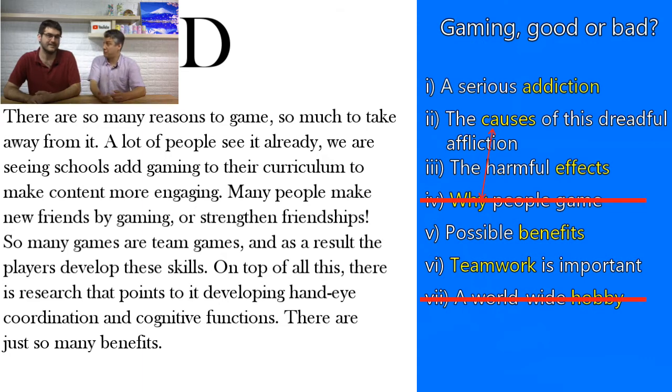So let's go back through the list, because we always want to do this. It's not talking about addictions. It's not a dreadful affliction or causes, and those words aren't even anywhere in there. It doesn't mention the effects. It can't be number four, because I'm fairly confident that's for C. Possible benefits. Ding, ding, right on the nose.